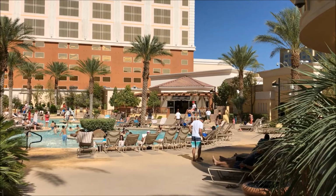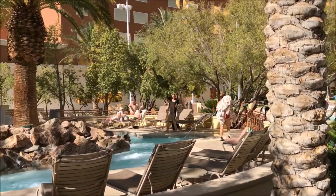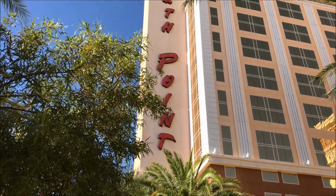This resort offers world-class headliners, a huge casino, 12 dining options, a spa, bowling alley, and cinema. You'll never be bored. It's not surprising that this place is so busy. Drinks are less than half price compared to mid-strip casinos. You can find out more by Googling Southpoint Casino Las Vegas.